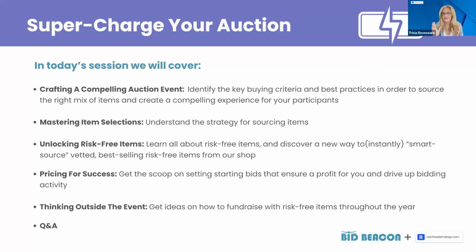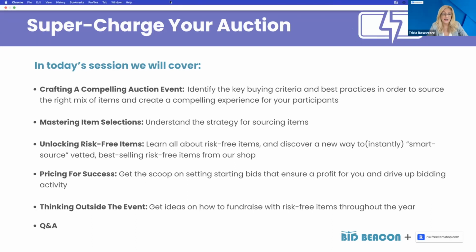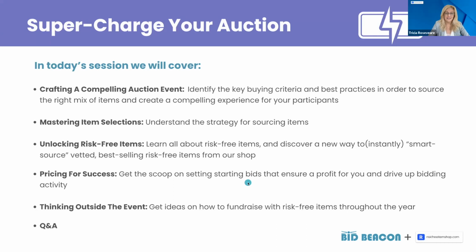And so whether it's charging your battery, operating on all cylinders, getting your ducks in a row, whatever euphemism it is that you like, today we just want to cover some best practices to really make sure that you've got all of the latest and greatest on how to set up your auction. And then get into this idea of risk-free and show you this shop that's available on the Bid Beacon website platform, and really how to utilize risk-free in the right way. We'll talk about pricing and how to actually utilize that throughout the year. So we've got a lot of stuff to cover, and we're just going to go ahead and jump in.